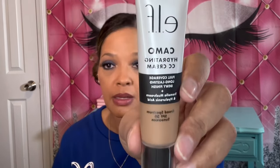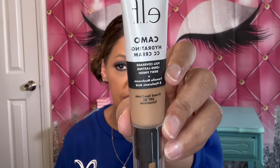So I'm using this one, and then I'm also using the No Pore Blend Primer as well. And then we also have that e.l.f. Hydrating Camo CC Cream. So I am using this. I did purchase this off of Amazon. I will leave, again, everything listed down below. I do like this though.